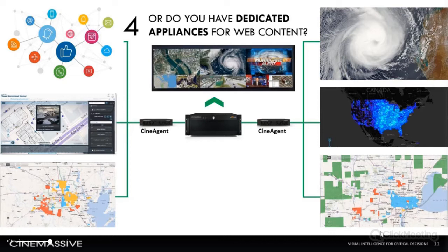To deal with this situation, Cinemassive has developed an appliance called CineAgent that is powerful, compact, and delivers the firepower to process up to four URL streams simultaneously. It's half the size of an average blade, costs less, and has almost no maintenance footprint. It also allows operators to directly interact with, not just view, websites. Dustin will demonstrate some of these distinct CineAgent advantages in the RTCC.